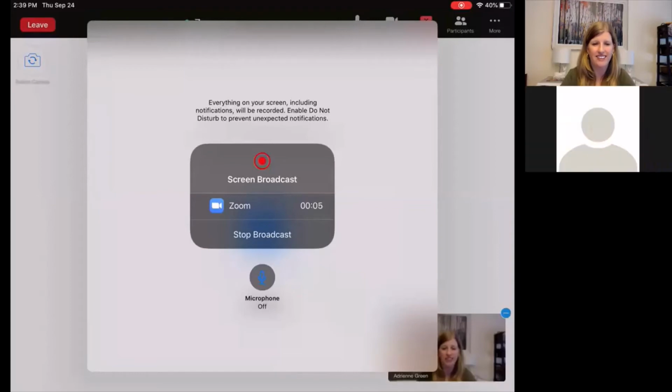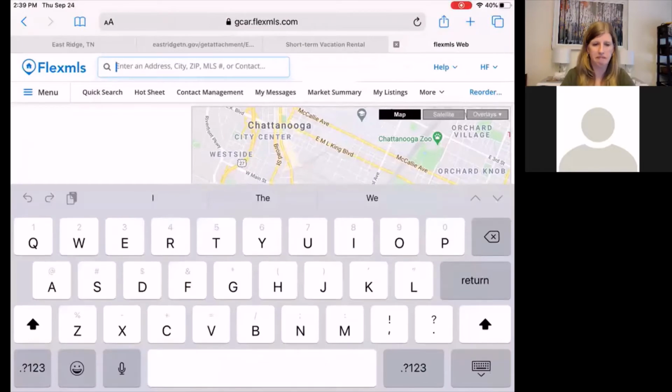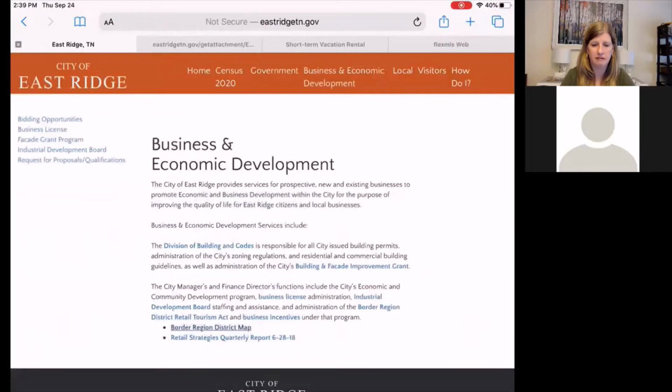Okay, perfect. All right, so I'm going to go over here. First thing I wanted to share with everybody, because I'm really big on the East Ridge area. East Ridge, if you look it up by zip code, it's going to be your 37412 zip code area. And they were awarded the Border Region District Tax Incentive for commercial developers. So there's a lot of development that's going on out in East Ridge that has increased the property values out there. They've started to increase anyways.